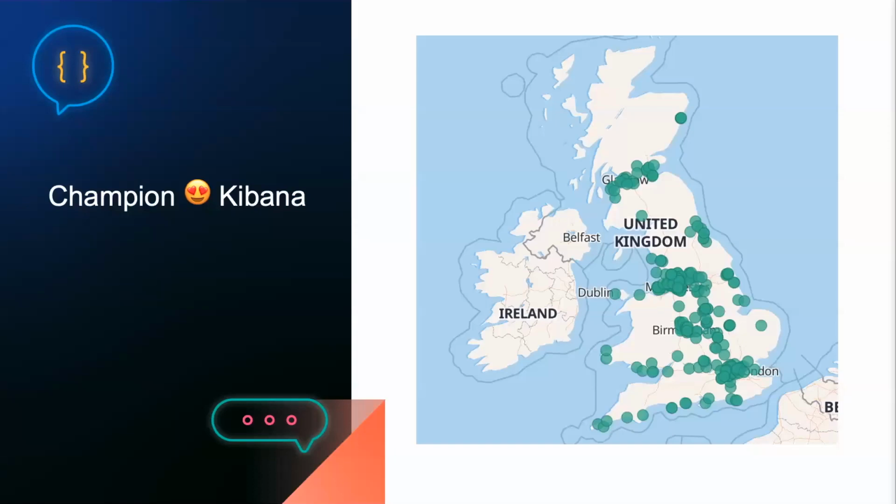The management at Champion, they love Kibana, and it was the visualizations that first turned me on to Kibana. There are some great examples that ship with the product. I was working with a startup in London in 2018, and they did some presentations to us, the board members, and I was quite impressed. I thought, I've been using Tableau, what's this Kibana thing? So I took a look at it, and that got me hooked into the Elastic ecosystem.